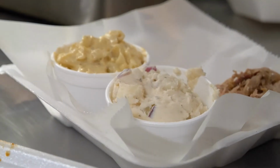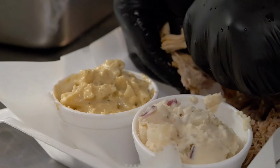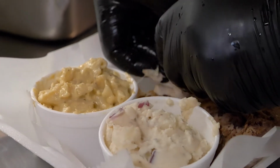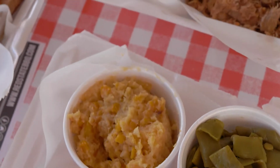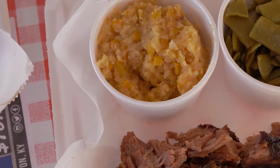And then you have some sides here. Typically we do some picnic sides. We've got some of our big shell mac and cheese. We like the big shells because the cheese gets up in there and it's nice and creamy. This is our potato salad. It's my wife's recipe. Be kind. Keep it secret. And this is our green beans, which is a fan favorite. But this is also one of our huge fan favorites. This is our corn pudding.